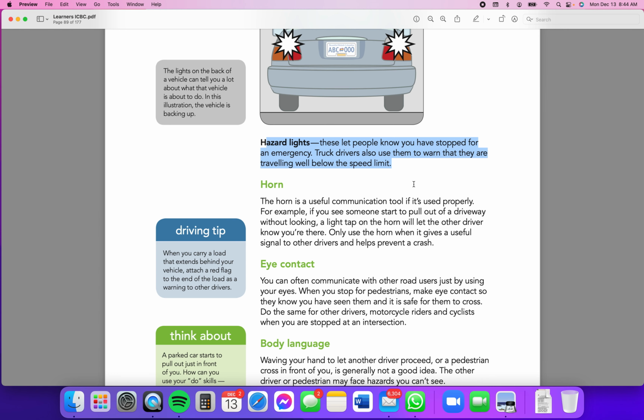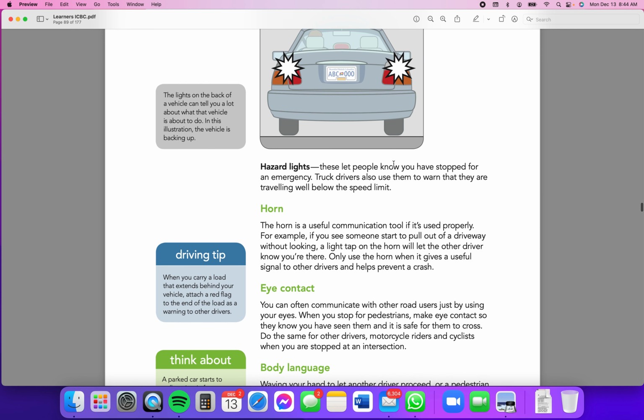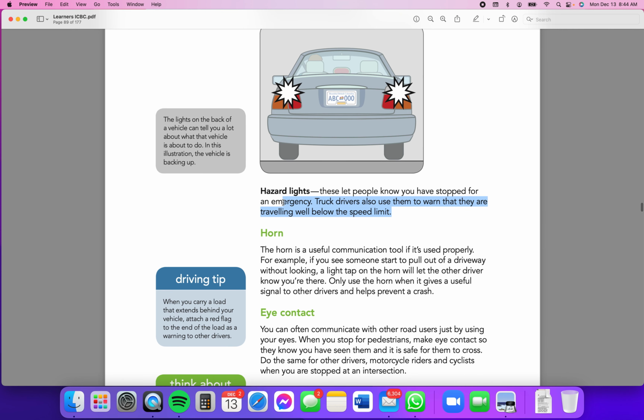Truck drivers use them to warn that they are traveling well below the speed limit. So for example, if you have car trouble, like you can feel your car is doing something funky or not quite sure what's happening, or even for example, you're driving up a hill in an old car. I automatically put on my hazards so that people know that I'm not going to be going fast or that I'm not sure what's happening, because then that gives them the opportunity to pass you without getting upset and tailgating you.